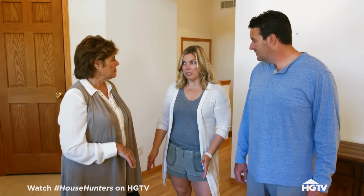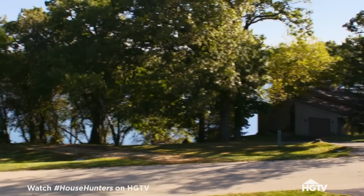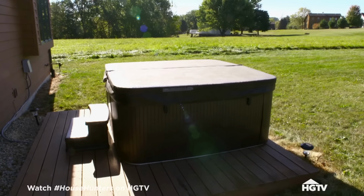There's a few things that I'm concerned about. First of all, not being on the lake. That's a big one. And the access to the lake. I think it being as far away as it is, I don't know how much use we'd get out of the lake. But on a positive, there's a hot tub. Yeah, there is the hot tub.